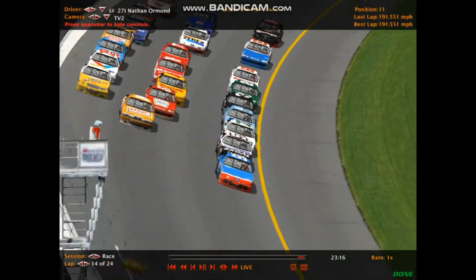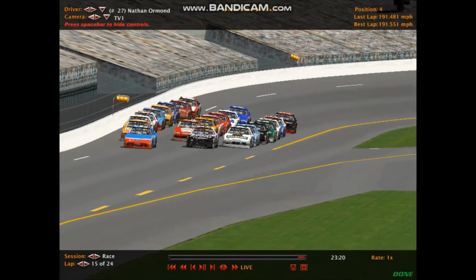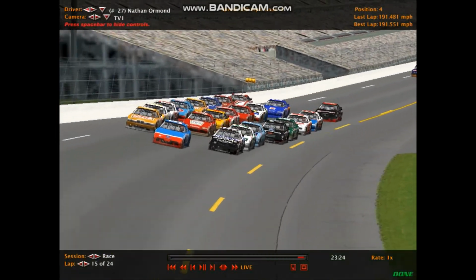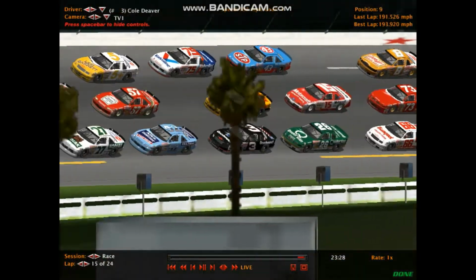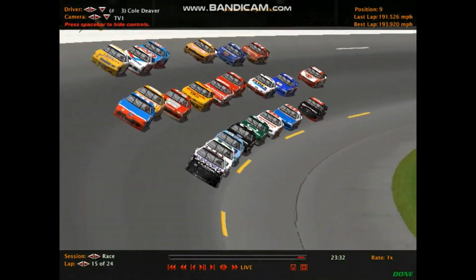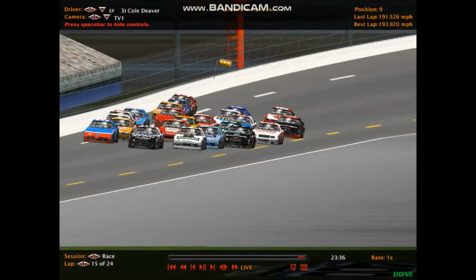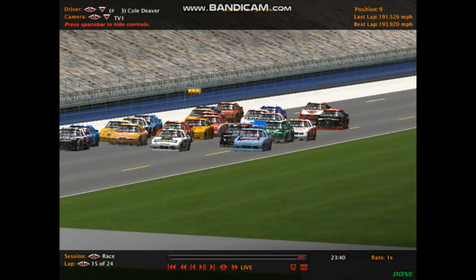Harrison Ponder in this mix right there. So is Ormond, Seth Cole, Cole Deaver, Joshua Osborne. 26 cars in this mix as well too. Joshua's never won here at Daytona, and neither has Deaver. Deaver's never won here, and neither has Seth Cole. Ormond's never won here, so he'd love to get a win here at Daytona for sure. So would Harrison Ponder. Every one of these guys would like to get a win here at Daytona.